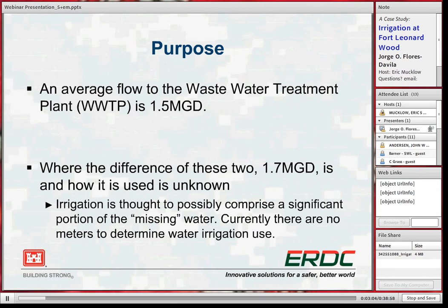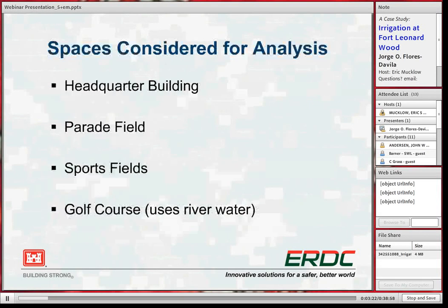So it's kind of like when you think about what goes in must come out. And according to the numbers that they were providing us, what they were extracting from the river there that they have close by was not the amount of water that was going out. And so the purpose was to find out where is that missing water.